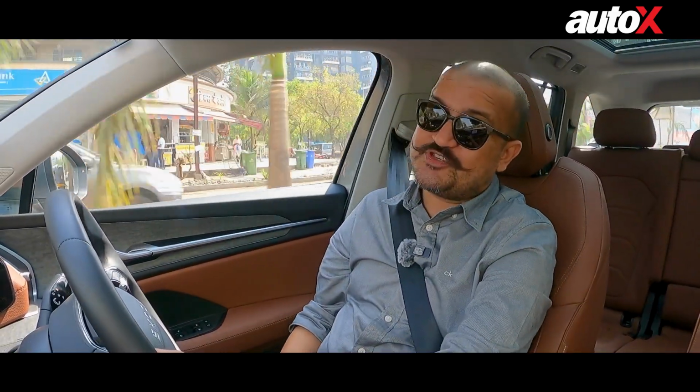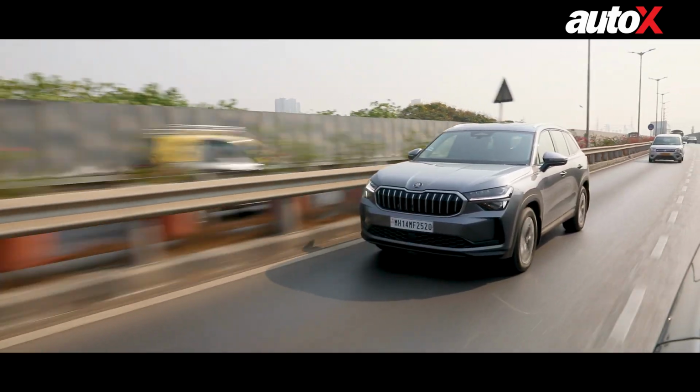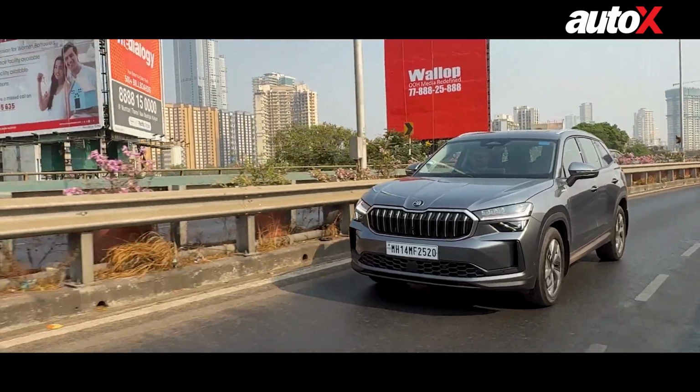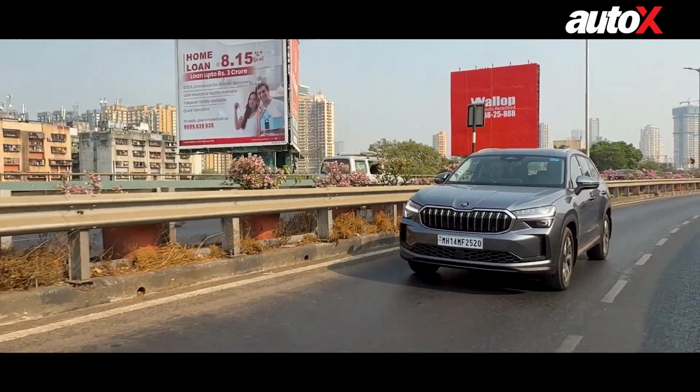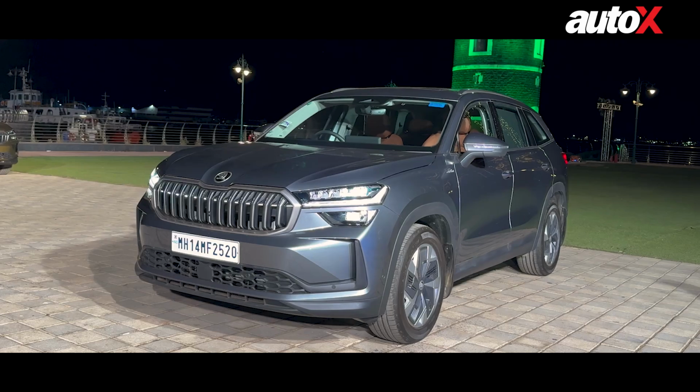The engine is also super responsive. I've been driving it in normal and in sport mode, and in both, the engine responds fantastically well. 201 horsepower, 320 Nm. Power delivery is instant. The gearbox is super quick. In fact, the new generation of DSGs is getting better and better, even in urban traffic. They respond very well, which was a bit of a weak spot in the earlier generations.